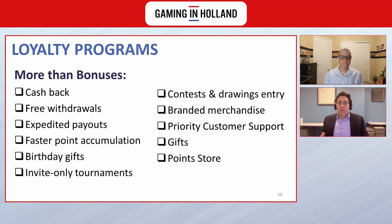There could be different types of perks that you give in a loyalty program beyond bonuses. So even if you cannot do bonuses, you can still run a good proper loyalty program. In fact, those things will probably cost you less than just loading with bonuses. Remember, we said better to earn the loyalty rather than pay for it all the time. So things like, I'll give an example, free withdrawals or expedited payouts or birthday gifts, anything that will show that player, hey, we remember you, we think about you, we know you, you're not just anybody. Those things will play a major, major role in the way we do things.